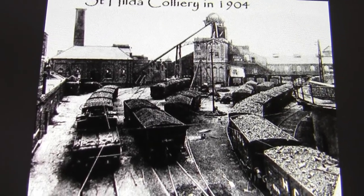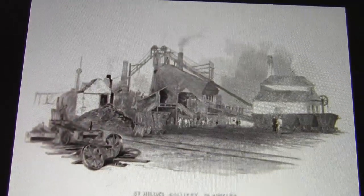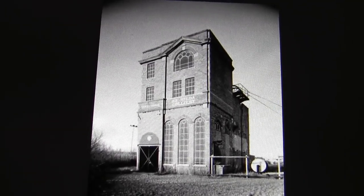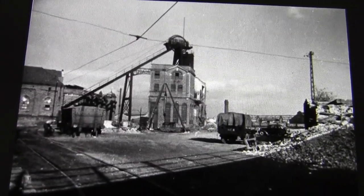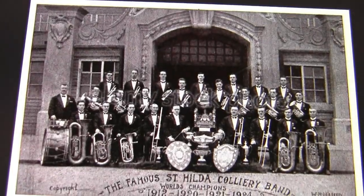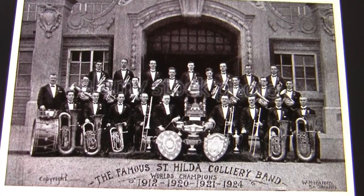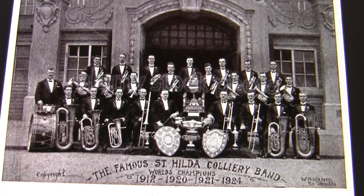Okay, I'm just going to show you a video slide of some of the photographs I have found of St Hilda's Colliery. That's what it looks like now as the memorial. And that's going back to the 1800s. And that's the St Hilda's very famous band, which actually had records out in the 1920s and 30s.